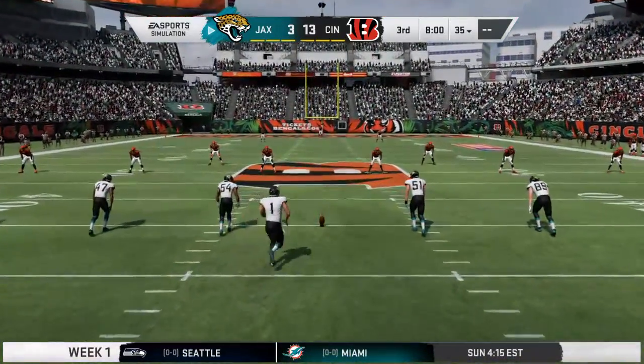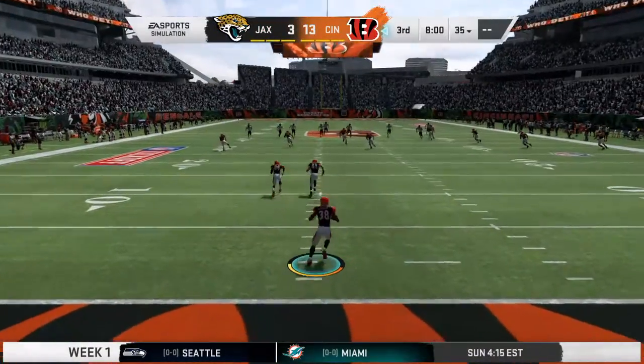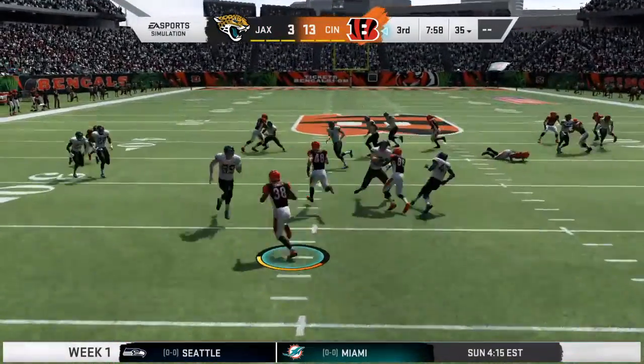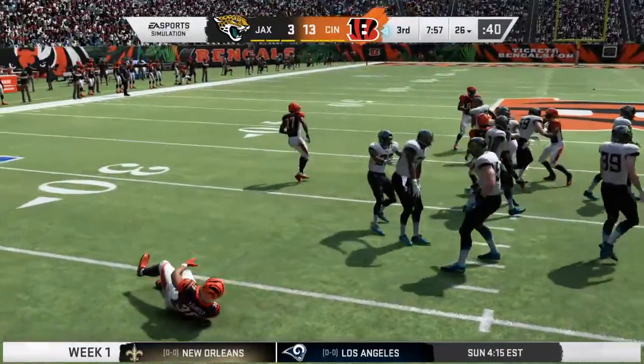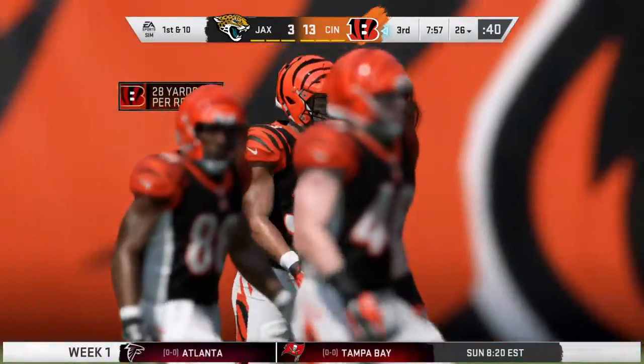We'll see if Week 1 fatigue becomes any kind of a factor as we are back underway in the second half. This fielded at the 2. And he'll get it up to about the 26-yard line, just across the 25.